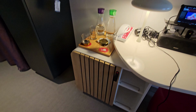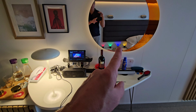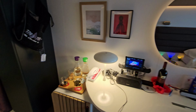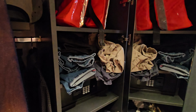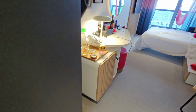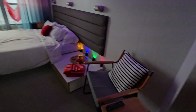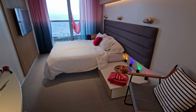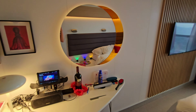Mini fridge is in here. Virgin allows you to bring 2 bottles of wine per cabin, not per person. So that's good. I have a red and a white. The closets are kind of cool. There's enough room in here. I've got my stuff hanging up, and you've got plenty of shelves, drawers, spaces, little compartments in here, little compartments in here, USBs there, USBs by the bed, USBs in the middle. It's a nice setup. These lights over here I bring just to dress up the cabin.